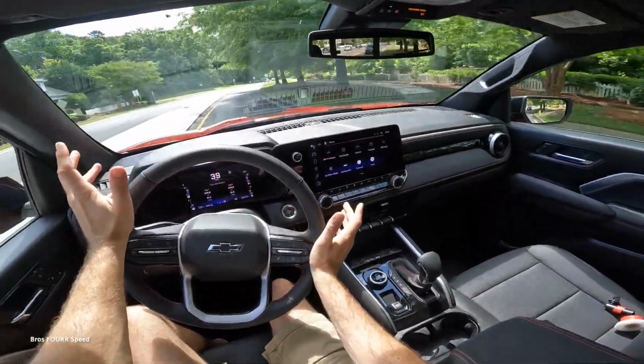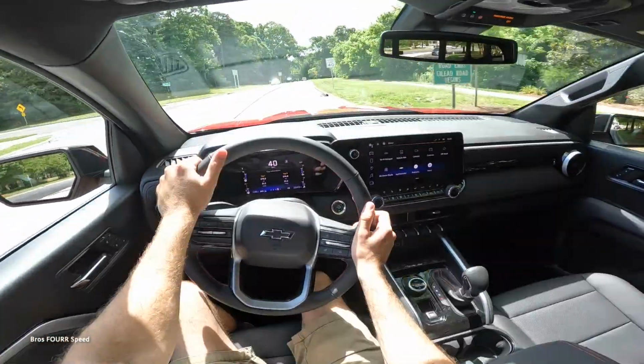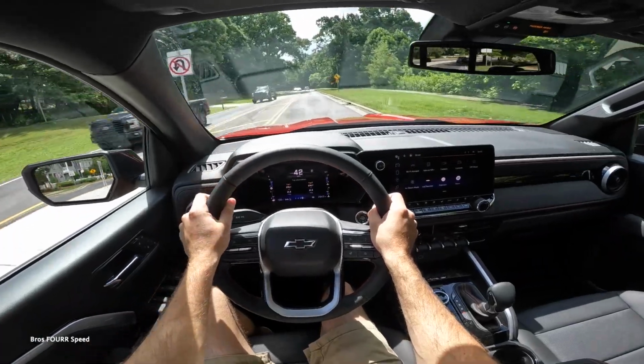But I think that is going to wrap it up for the walk around review and test drive for this all new Chevrolet Colorado Z71.